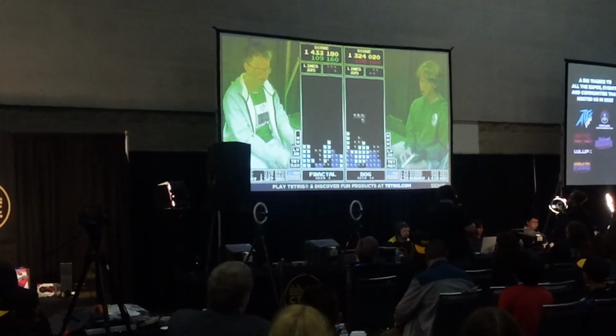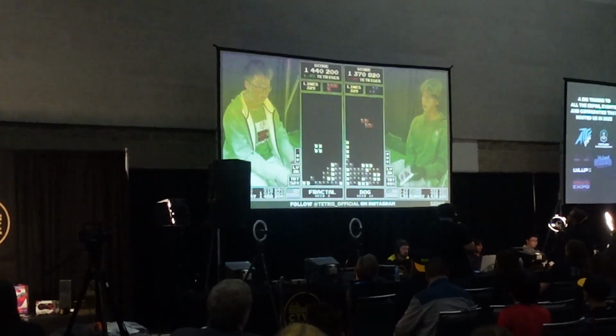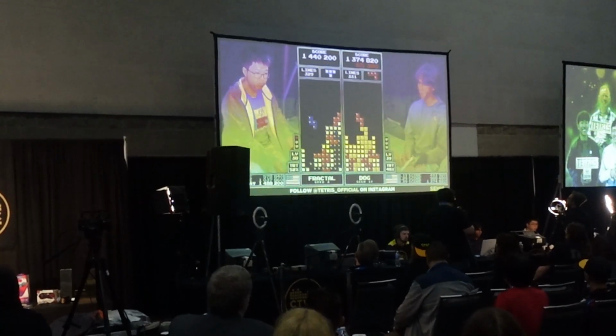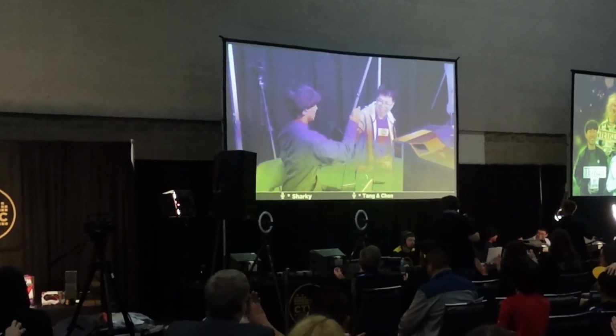Dog's gonna have to get bored. 2 Tetris isn't enough. Dog's gonna need more than that. One line away from super kill screen. Dog is gonna have to get some kind of burn lines. Oh no, there's a super kill screen! Dog can't do it! There it is. Super kill screen.